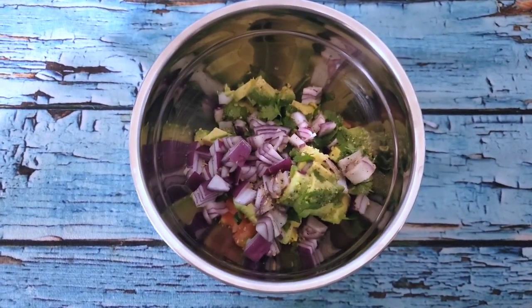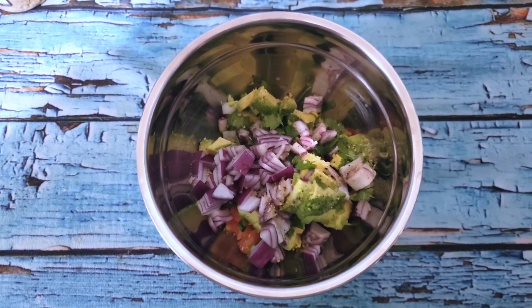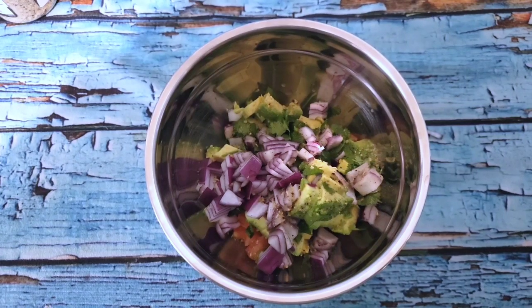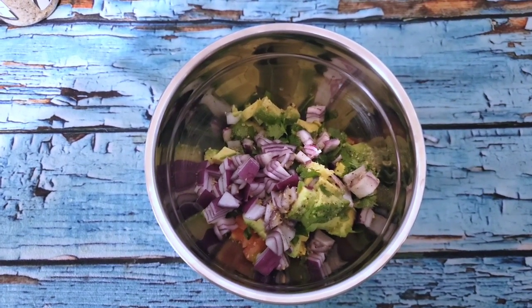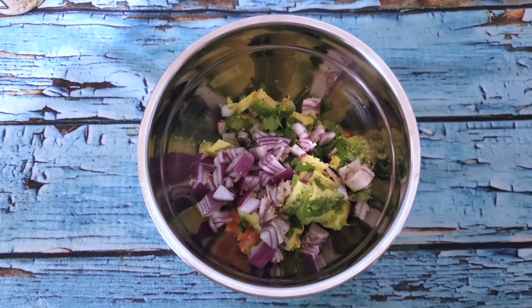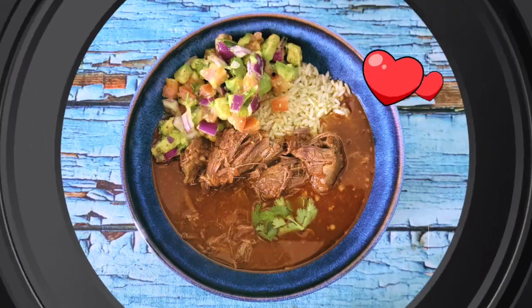Ooh, this is going to be good. So I'm not gonna stir it up until the very end because I don't want to squish the avocado. The rice is done, and so I just need to get this birria in the microwave, and we will see what it turns out like.